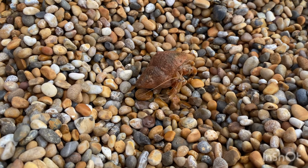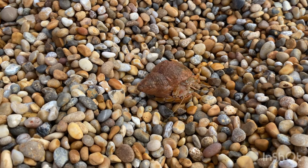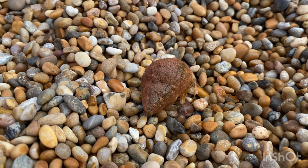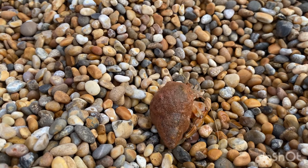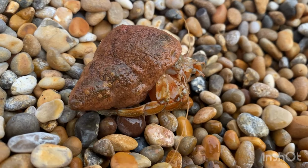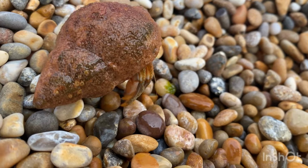Oh, there you have it, guys. Here he comes. The first hermit crab I've ever caught. I've caught a lot of crabs, but never a hermit crab. Oh, there he goes, he's hiding again.